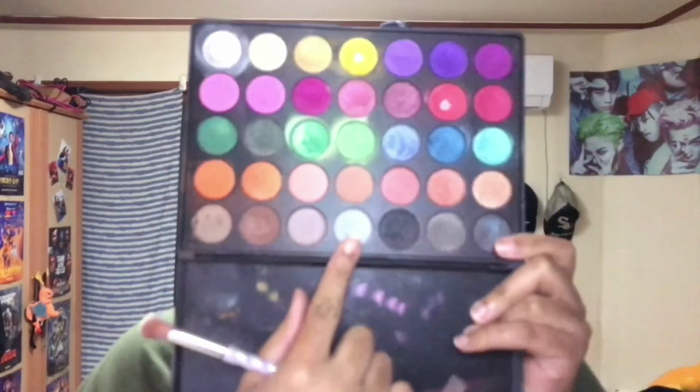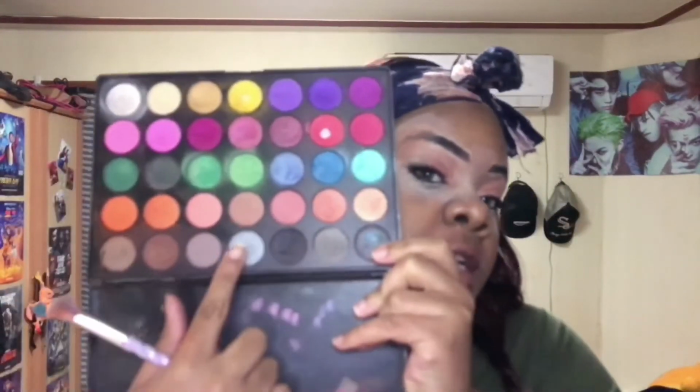Oop, and it dug into this one. Nice job, great job. I'm going to be going into this silver shade right here. Again, there are no names, so just this silver shade right here, and put that all up in through the lid. Actually, I should probably put green first. So let me do the green first, and then the silver.